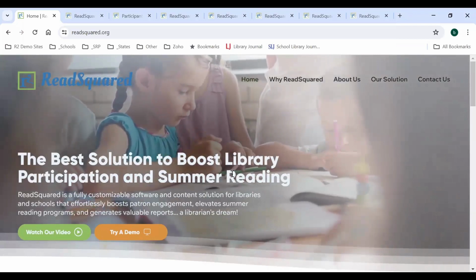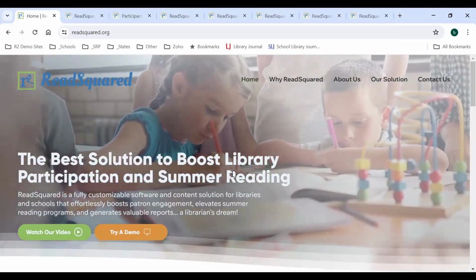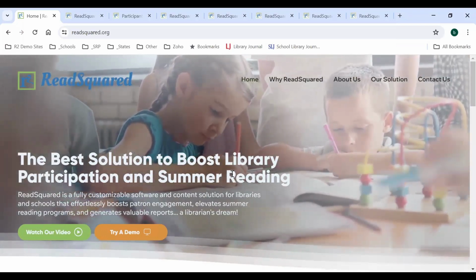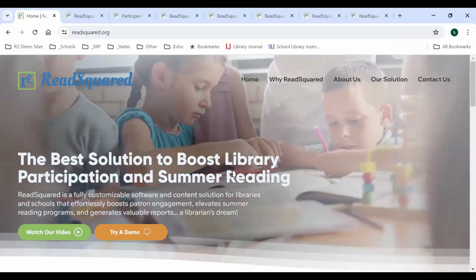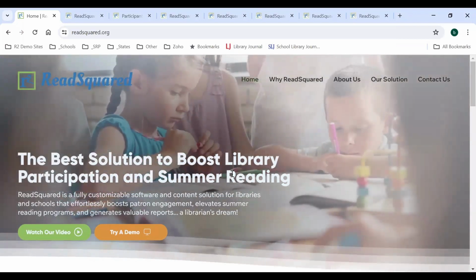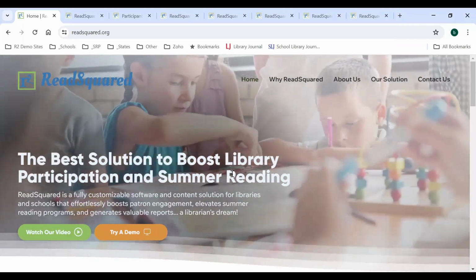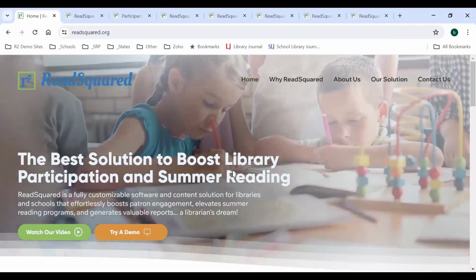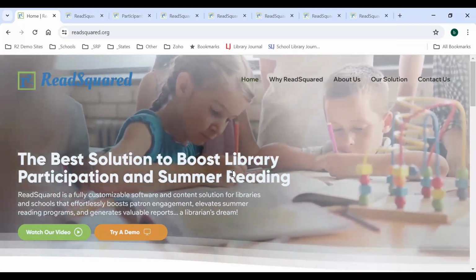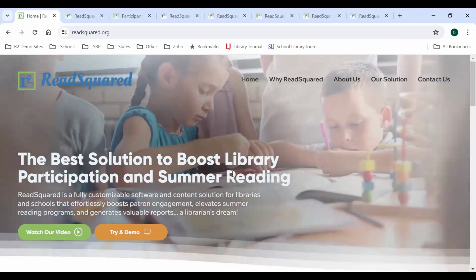But I did want to mention, just because ReadSquared is a lot less expensive, especially as a WiLS member, we think we do have the most feature-rich, flexible, and easy-to-use product with reports and everything you need on the administrative end too. So again, if you want to learn more, just reach out to us and we'll send you information. We'll give you access to the administrative interface and you could have a look for yourself.